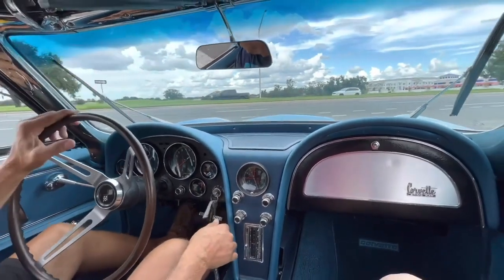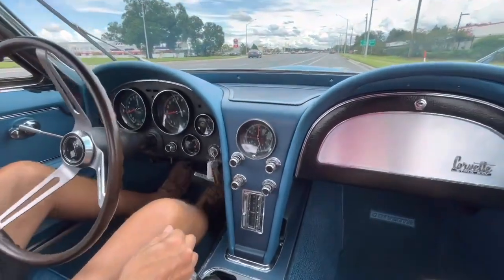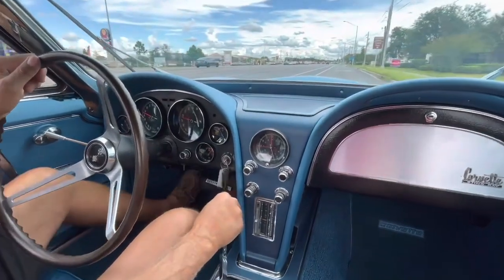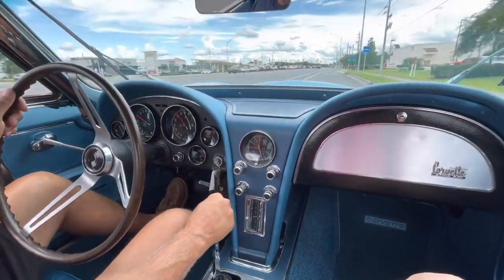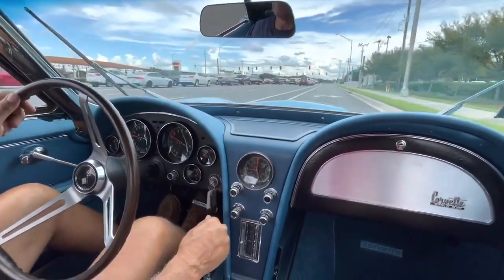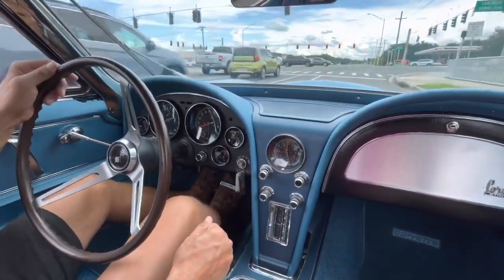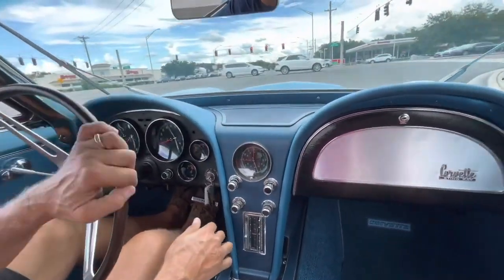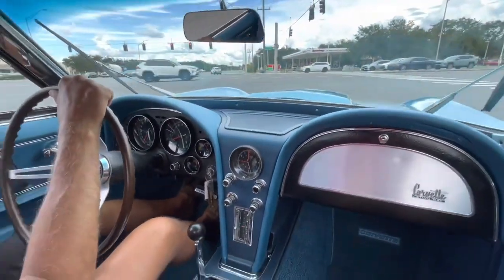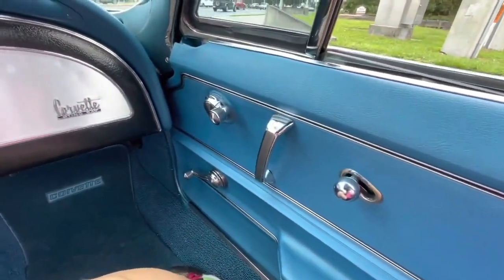Watch the traffic, and I'll take her on a spin again. Here we go. Again, we have a quarter tank of fuel in it. Go ahead and stop her here so we don't get run over by this traffic on Lakewood Ranch. All the panels are all brand new, the door trim panels too. Emergency brake works. Beautiful.